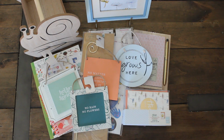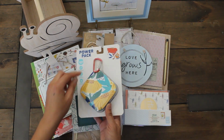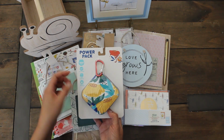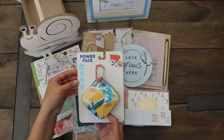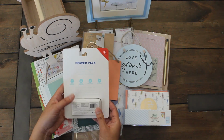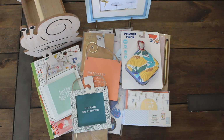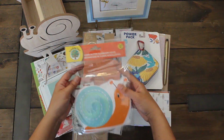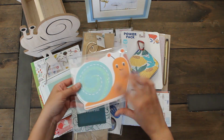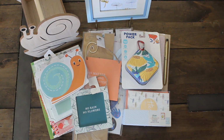Really pretty. And then I got a power pack. This is too cute. You have a little hook here, and it's compatible with your iPhone. It's pre-charged, and it tells you how much, and it's also Android compatible. So $5 for this power pack. I also found this cute classroom snail, but I'm using it for Happy Mail when I'm sending out snail mail. I thought that would make a great addition to that.